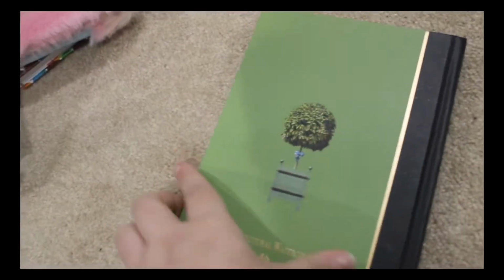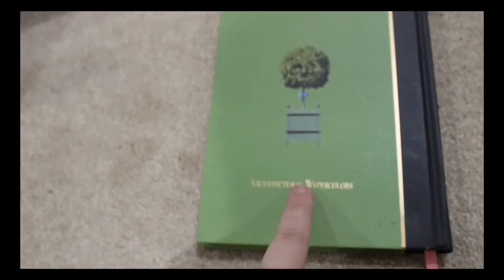And it's by Architectural Watercolors. If you ever wanted to grab this for yourself, I think you should. It's a really cool notebook, and I can't wait to use it.